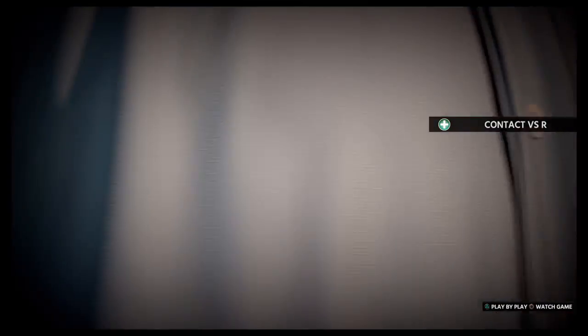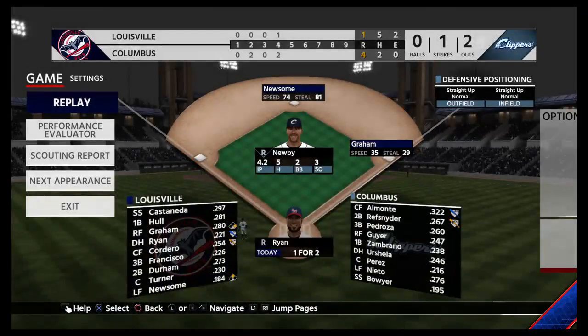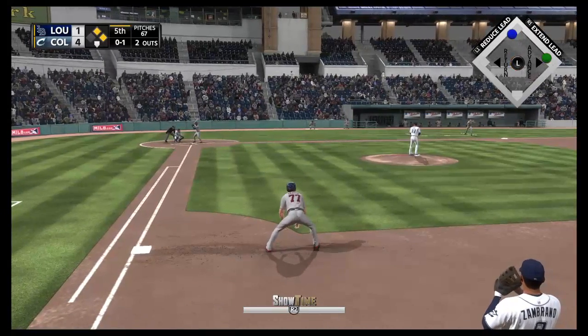You find yourself in count leverage. You think you're getting a heater. He throws an off-speed pitch and you're still able to execute. That fires me up right there. Marshall Ryan.